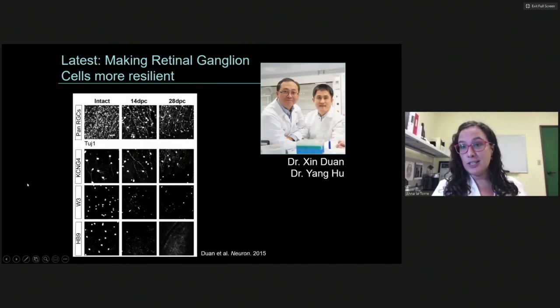So another strategy that we are using to really increase production and survival of these cells before and after a transplant, together with Dr. Xin Duan and Yang Hu, is that Dr. Duan, a long time ago, discovered that some types of retinal ganglion cells, I told you about retinal ganglion cells, but there's not a single type of retinal ganglion cells. There are several types, and they have different shapes and express different molecules and slightly different properties. So what Dr. Duan found is that not all types of retinal ganglion cells are susceptible the same way to the glaucoma, to elevated pressure or to damage.